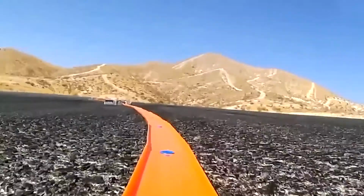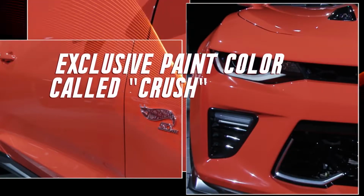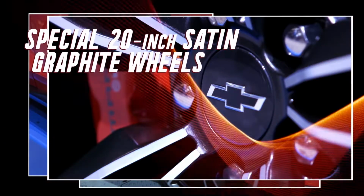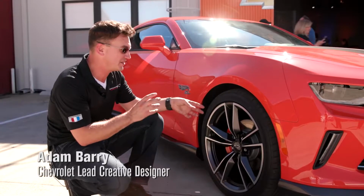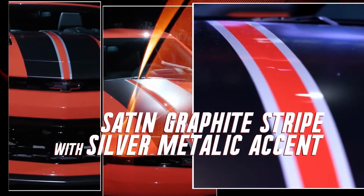I always associated the Hot Wheels orange track and then the orange from the Camaro's history. I couldn't think of anything that would work better combined together. No other Camaro will ever come with this wheel, and the combination of satin graphite mixed with a milled face really sets it off.